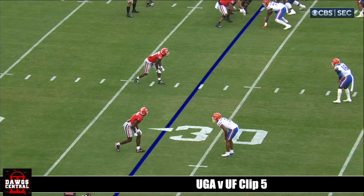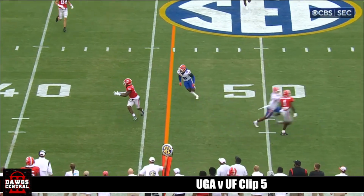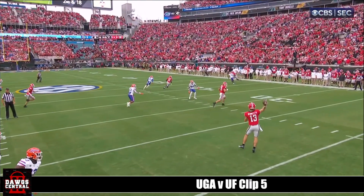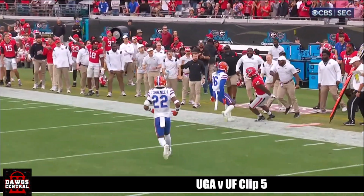Kearis Jackson, first. Athletic ability, being able to come out of the pocket on the run, turns the receiver to the outside. Kearis Jackson does. Easy pitch and catch. So, what was it? 1st and 25. They pick up the first down. Yeah, they got 18.